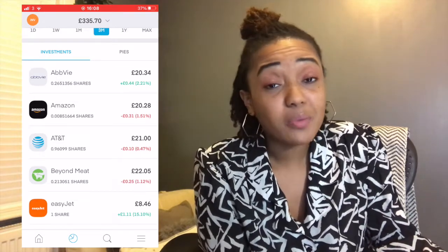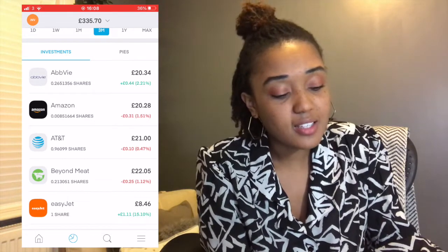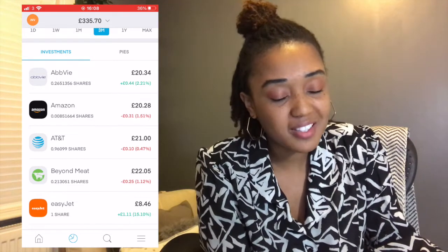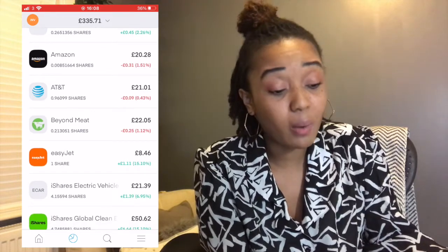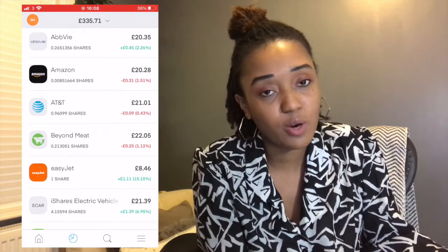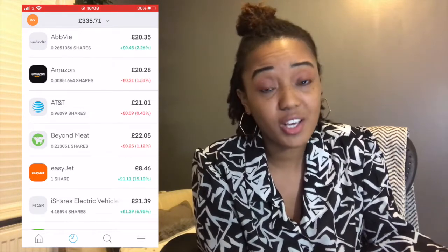Now Beyond Meat, I was hoping it would be in the green this time, but it's not. It is in the red by 25 pence, which is still much better than last time. Last time it was in the red by £1.47, so it's going in the right direction. I do believe that this company has a bright future ahead of it.